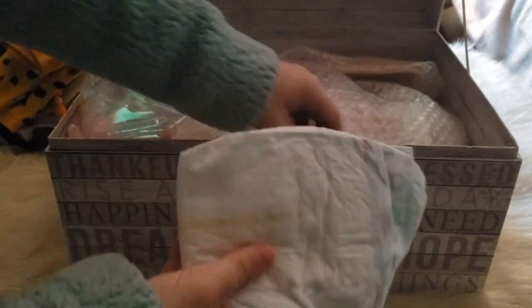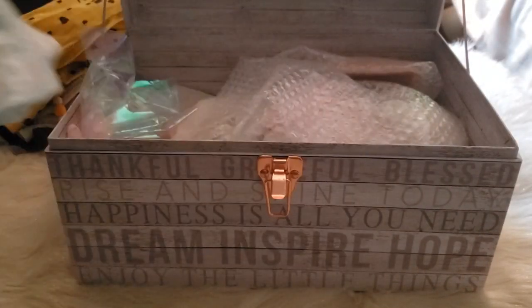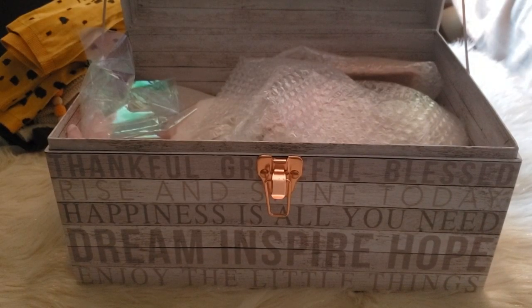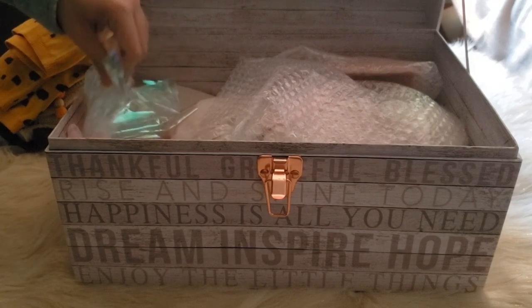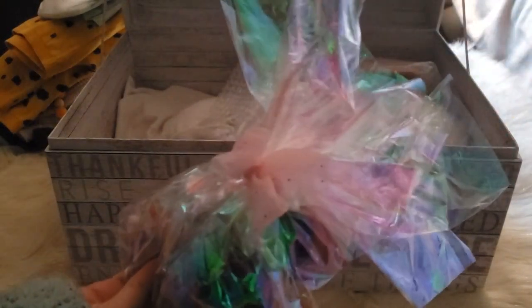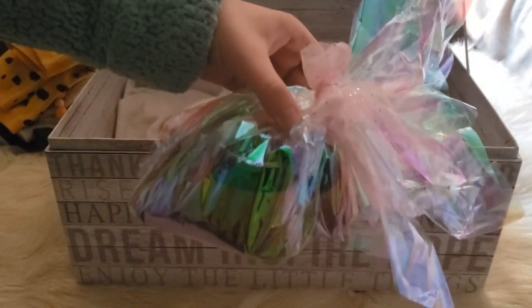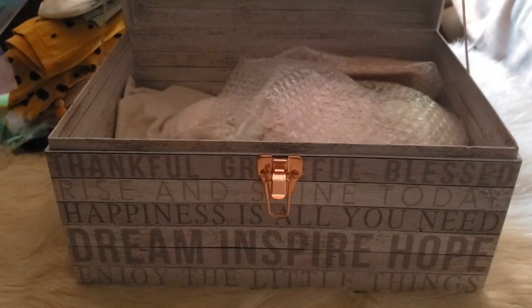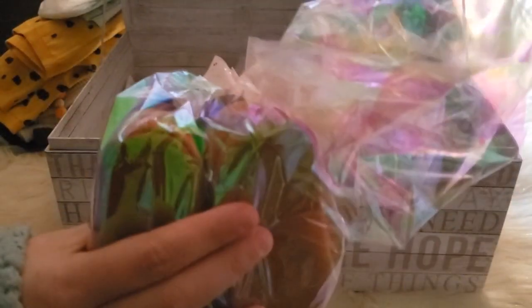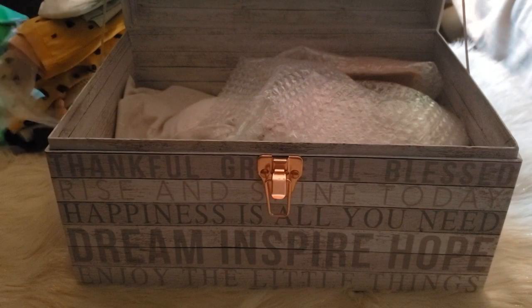I'm gonna take the diapers out. So cute. And I'll do this one. I love the... I don't know what you would call the color. Psychedelic almost, but I love the color. How it's like see-through.